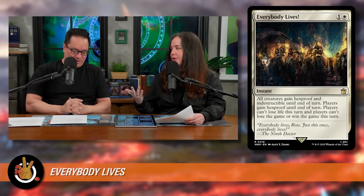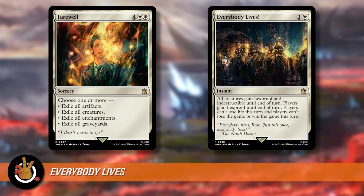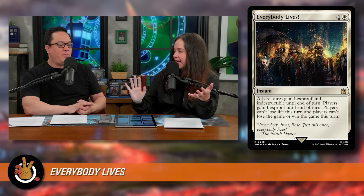It obviously doesn't stop exile-based board wipes, Farewell, and the like. It doesn't give anything other than creatures hexproof or indestructible, so you could still lose all of your artifacts or enchantments to a Bane of Progress or something like that. So this doesn't just stop everything. There's stuff that gets through.